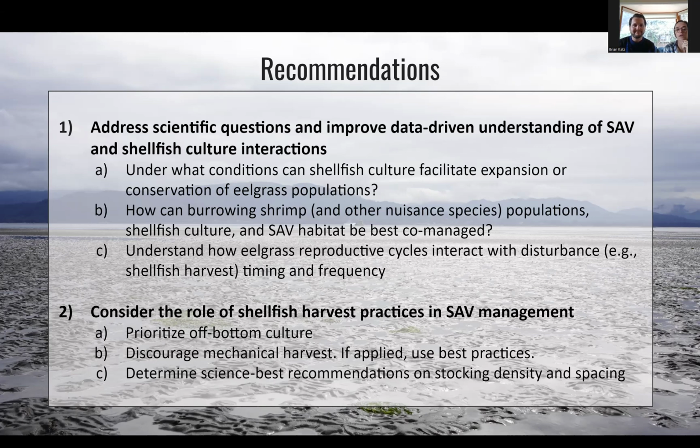So for example, what conditions facilitate the expansion of eelgrass populations into shellfish culture areas? That information is essential to understand how we can support that and how we should be guiding shellfish culture practices. Similarly, how do burrowing shrimp or other nuisance species, but in particular burrowing shrimp, interact with shellfish culture and SAV habitat, and how can we co-manage those?